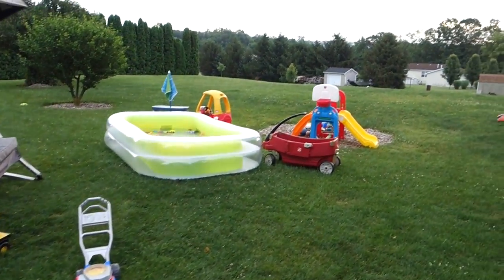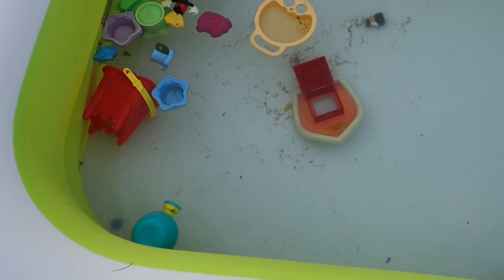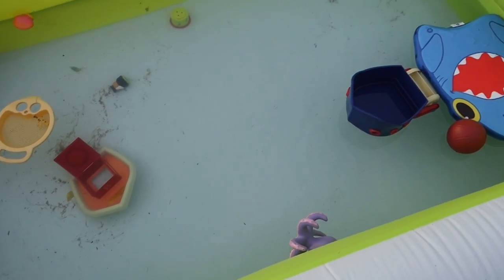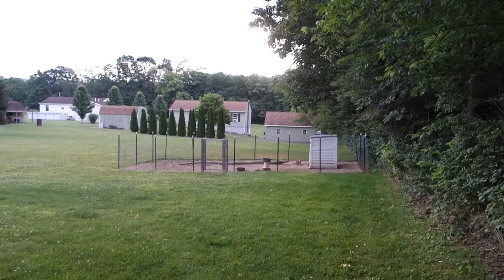Turning into quite the playground out here. Look how filthy Clark Man's pool is. Constantly getting in and out every day. It's pretty dirty. I'm probably gonna have to dump this out and refill it. Well, so much for that sun that I saw. I'm glad I got out here when I did.